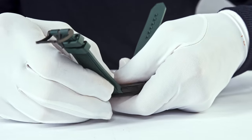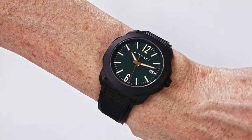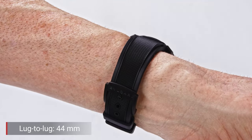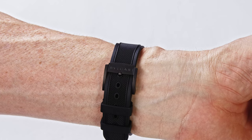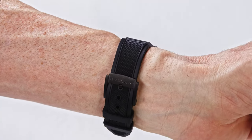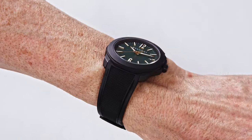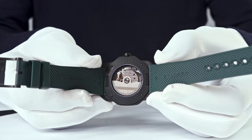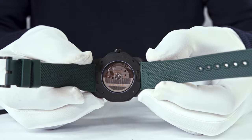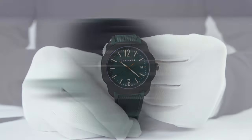You can plug it in again, and I will not do the exchange once again because it gets boring probably, but here same, we have a nicely done Bulgari rubber strap. As you can see, you have the smoked sapphire crystal case back, you have the same indications, date indication, etc. Everything is here, same movement.